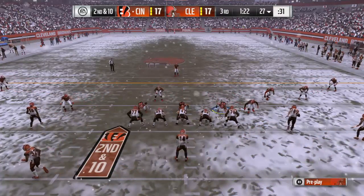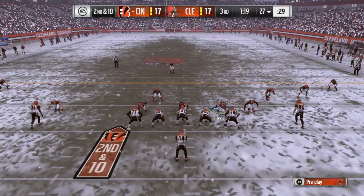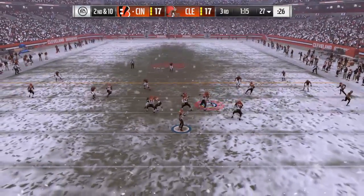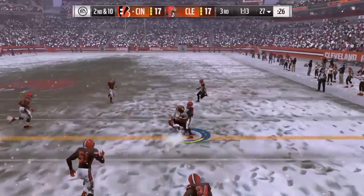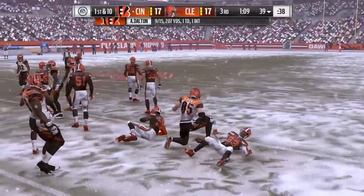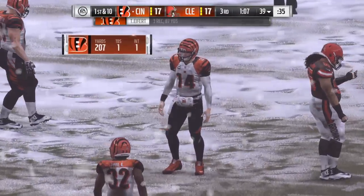Yeah, it was almost like the bullet train, wasn't it? I mean, just zoom. Quick, quick, quick, and what a terrific play, holding them to no gain. Dalton throwing on second down. Complete to the right side. It's Eifert. Give him 12 yards on that one. It earns him a fresh set of downs.